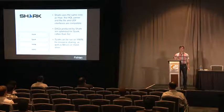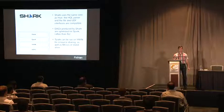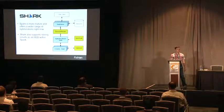And Spark can also run on Yarn, or you have a bunch of other options as far as Mesos or standalone clusters as well. So it's a bit more flexible in terms of how you can deploy it, but as I said, the best case, I think, is the resource sharing using Yarn so that you can have a nice overview of everything that's running on your cluster and get everything to play nicely together. This is basically just what I said.